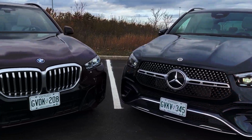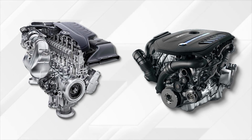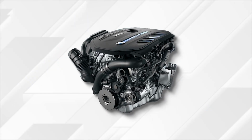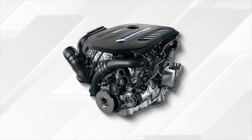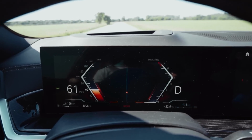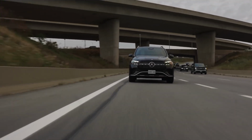Anyway, let's start with things we can compare, and that would be 6-cylinder engines. Both SUVs come with turbocharged inline-6 units. The GLE's 3-liter engine puts out 362 horsepower, while BMW's well-known inline-6 has just been updated and now puts out 375 horsepower instead of 335. And guess what? BMW in such configuration has the edge, with the 0 to 60 time in about 4.8 seconds compared to the GLE's 5.3.